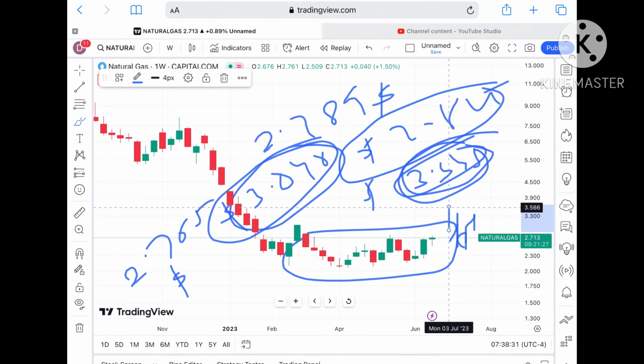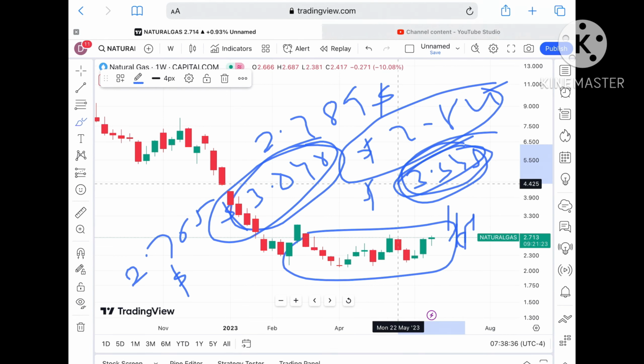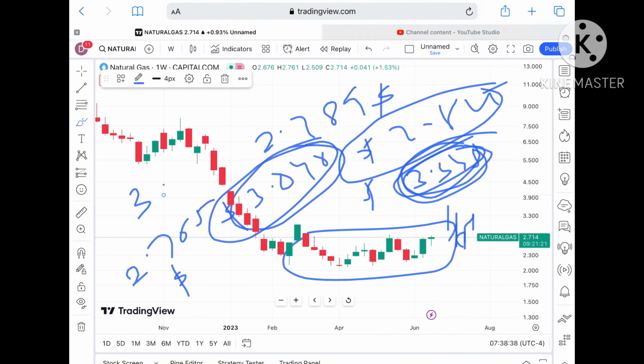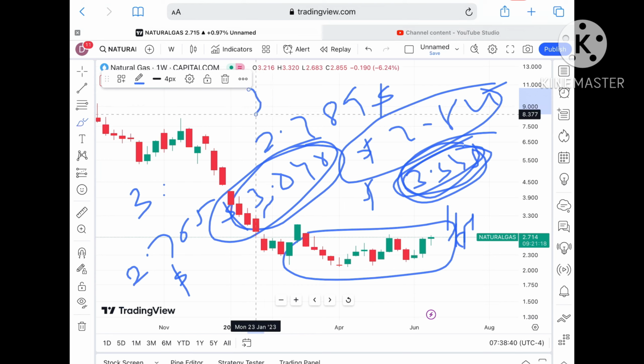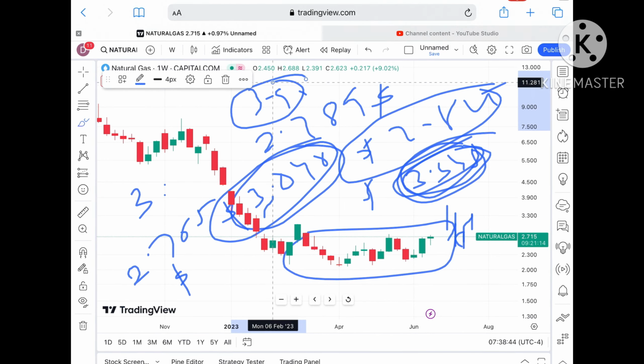From there we can see a level of $3.566. Once it starts sustaining, we can see a level of 3.5, and from there it can touch a level of $3.95. Then we can see further upside for the price of natural gas.